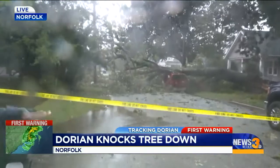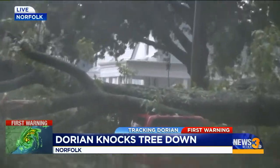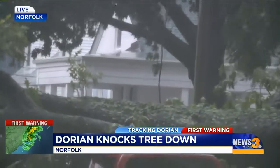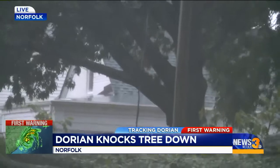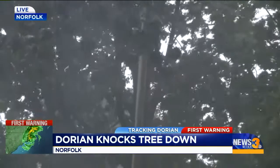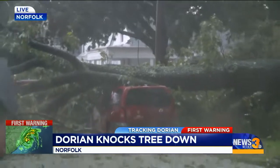The down tree took some of those wires down with it, and it's really important that you stay away from any down wires and lines that you may see, because they are very dangerous. They could possibly still be energized, so it's very important that you guys are staying indoors right now, because these elements are intensifying. They have been throughout the morning here.